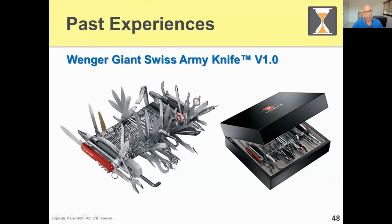We're going to use this product as a metaphor for some products that I've seen recently. I'm sure that you've seen software that looks like this. This is the Wenger Giant Swiss Army knife. It's actually been discontinued now. It weighs 1.5 kilos. It's got 130 different types of implements. It's really a novelty in this particular sense. It comes in this black wood box. There are unboxing videos on YouTube of people opening it and using it.